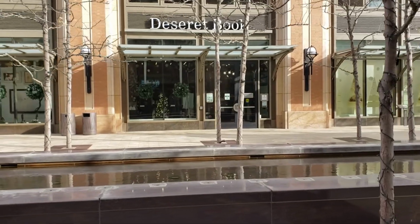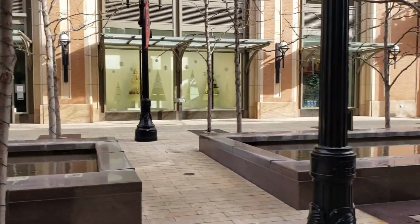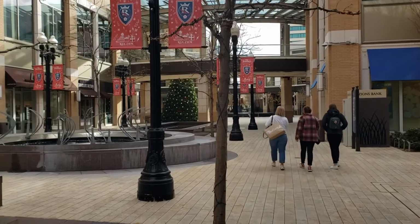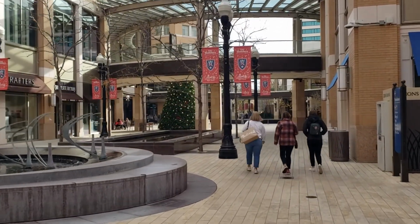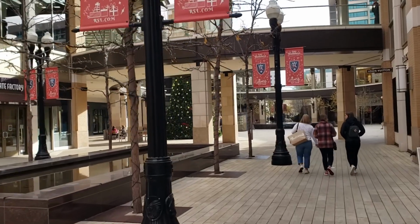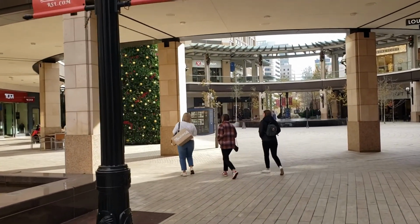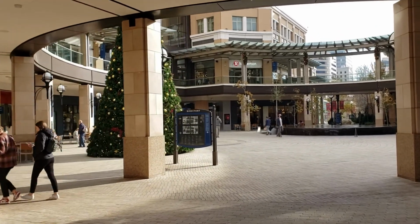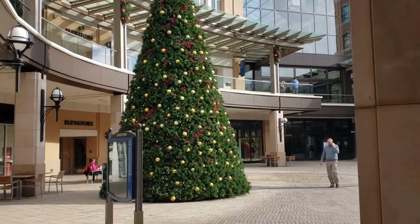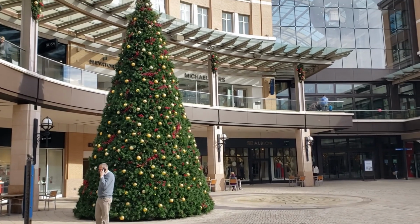You wouldn't think it, but inside of that Deseret Bookstore is a Crumbl Cookie location. But here near the center of the fountain, it's probably going to be the best decorated tree, if I had to guess, in downtown Salt Lake City. There you go. Let's see if we can back up and get a full glimpse of it.